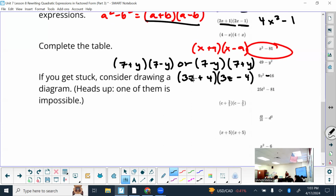Table 5. 14 plus 9 and then 14 minus 2. Okay, great. Again, difference of squares. Table 6. What about this next one?